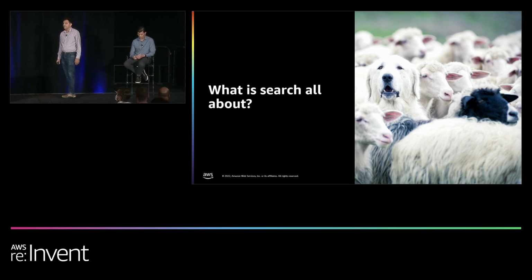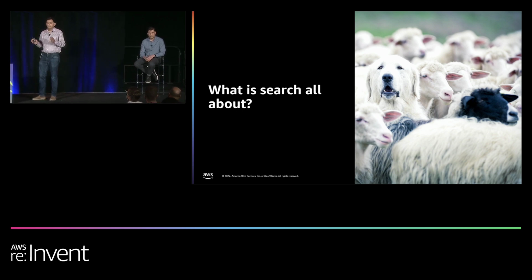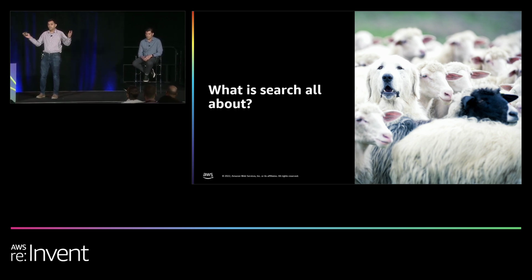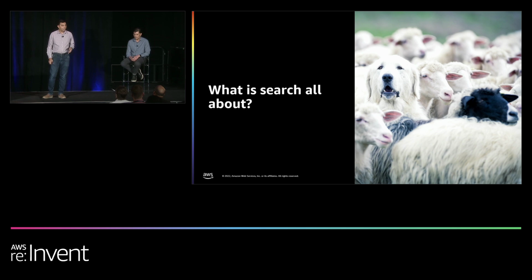For those who are not as familiar with search, let's look at what search is all about. Search is all about finding relevant insights in a large amount of data. It could be finding the product in a large product catalog. It could be finding relevant documents or phrases in a large pool of documents, or it could be finding the relevant logs in your log data.